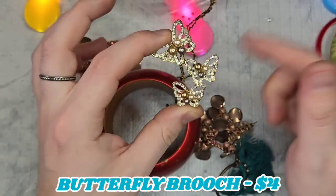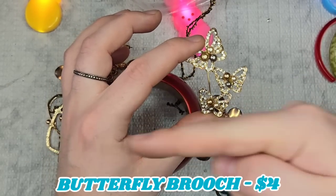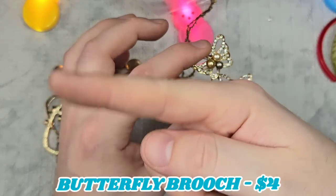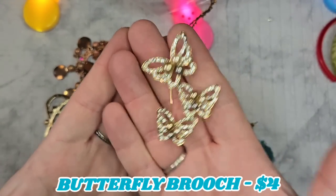If I do not give a price as I unbox, I will say I will have a price on the screen, which will mean it'll be right here or right here. And if I can throw a comp, I'll have it right here. So everything should be on the screen if I don't say it.